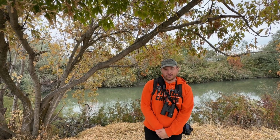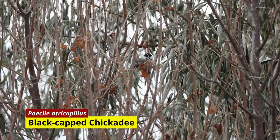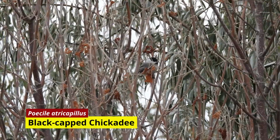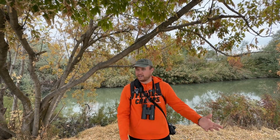Picked up a few cool new species here at Pia Okwai for the day. We picked up a black-capped chickadee. Really happy to get that bird on camera. I got like half a second of a spotted towhee on camera as well. So happy to pick up that bird regardless. We've also seen a whole bunch of birds, as you saw earlier in this video. And then also picked up a downy woodpecker.